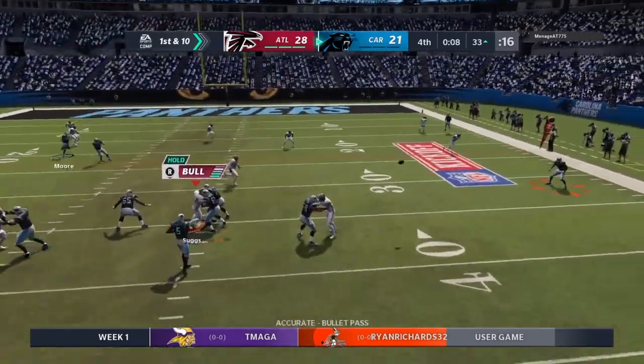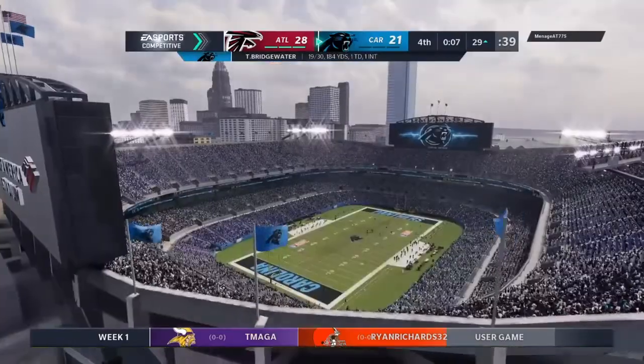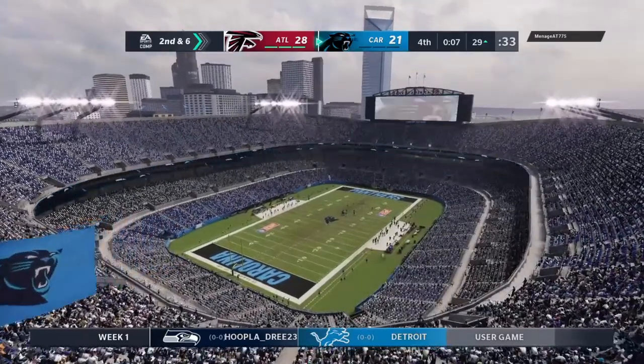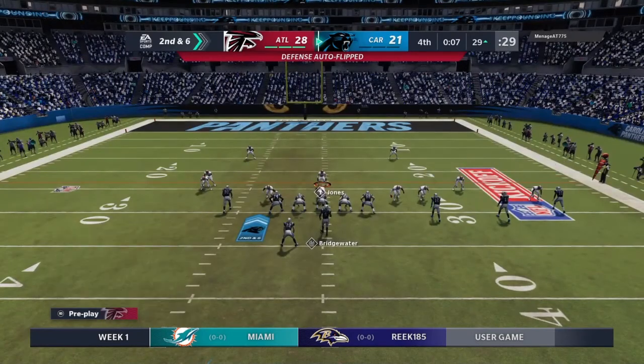Back to throw. Open man is Robbie Anderson. And he is out of bounds inside the 30. They'll contain him to just 4. Second down. At the 29-yard line. 4 yards. And they'll work from the 29 on 2nd and 6.